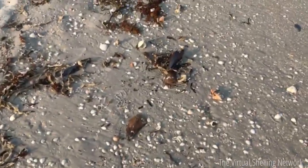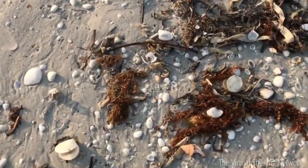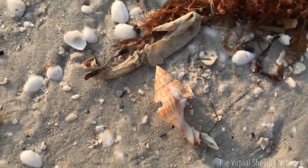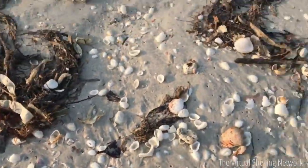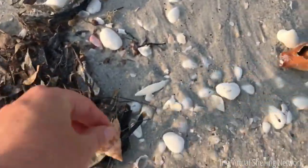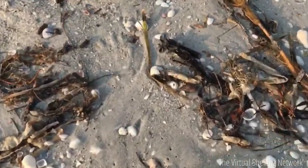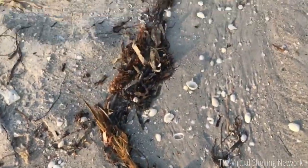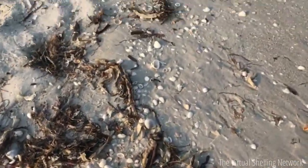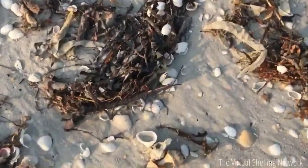The turn corner coming up here, and there's just a lot of things that are washed up. So look at this big piece of a tulip here. That would have been a really pretty tulip. So let's see if we can find any super cool big shells. Here was a piece of a true tulip. That would have been a pretty one. I know we're gonna find something cool. I feel it. I don't know what it is.